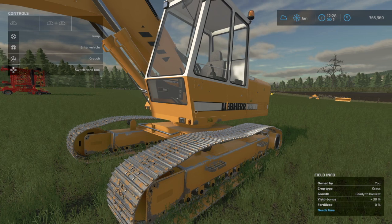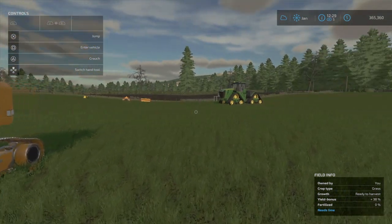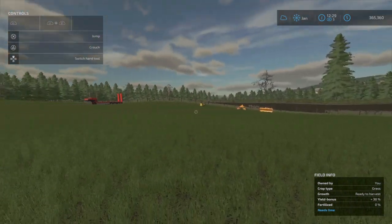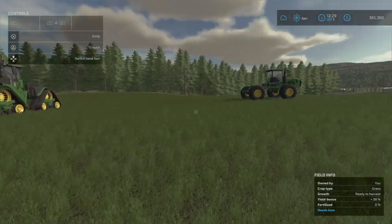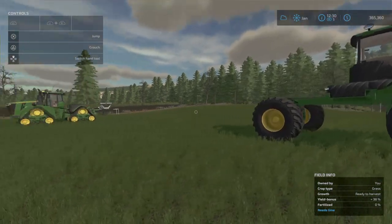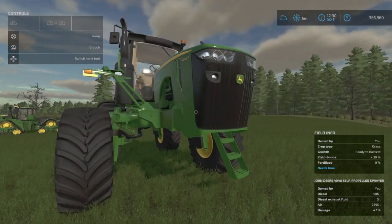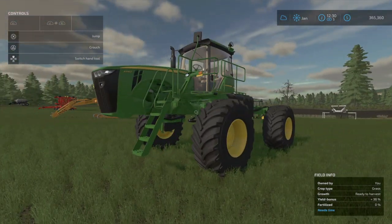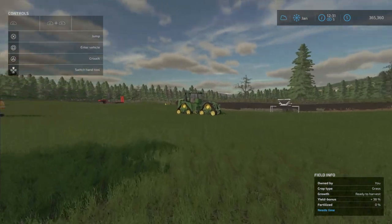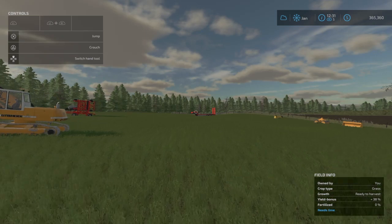So after a while, the auction got done and I went and bought some stuff myself. I saw that spreader, and then I saw this spreader right here, this John Deere one, and I was like, this would be nice. I need to lime the fields anyway, so this will work. So I went and got this and bought it at the auction, and I saw that trailer over there, and I'm like, I could use a different trailer.